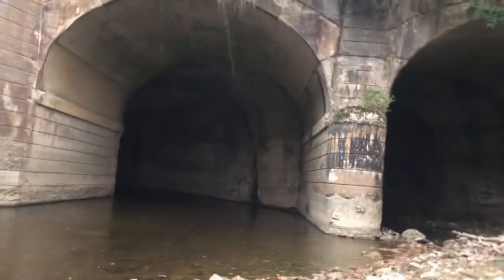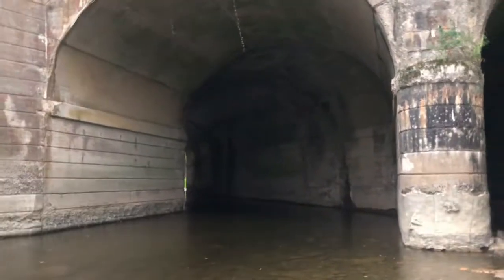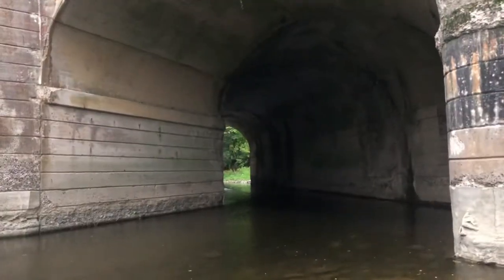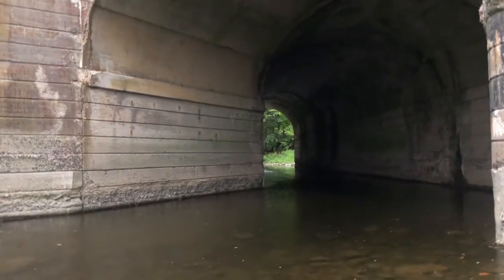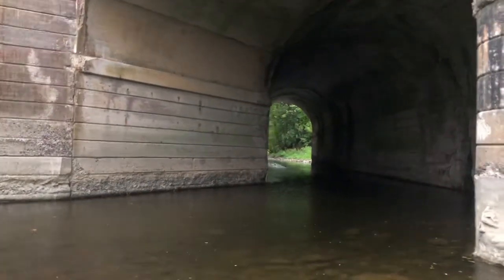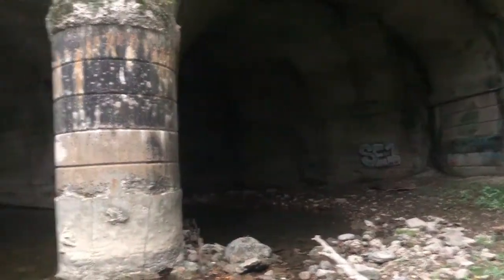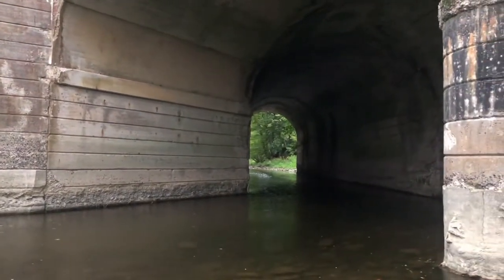So there's the end of it right there. This is the left tunnel, which has the creek in it. And the right tunnel looks like it could have held the creek at one point, or would be able to accommodate the creek if it was flowing higher than it is now. But yeah, this is a pretty sizable and impressive structure.